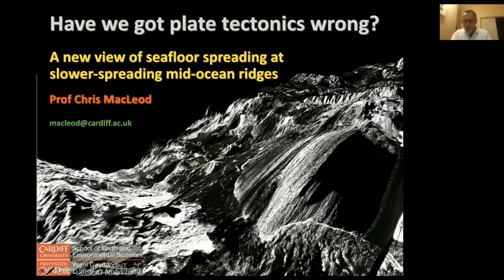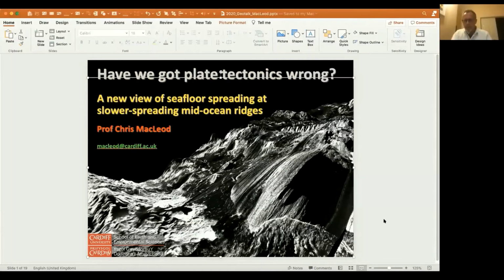Right, let me get. It doesn't want to turn the page yet. Why does it not want to turn the page? Just a minute. Okay, try again.